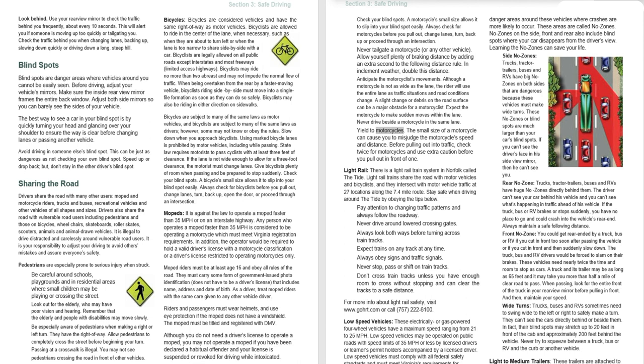Yield to motorcycles. The small size of a motorcycle can cause you to misjudge the motorcycle's speed and distance. Before pulling out into traffic, check twice for motorcycles and use extra caution before you pull out in front of one. Light rail. There is a light rail train system in Norfolk called the Tide. Light rail trains share the road with motor vehicles and bicyclists, and they intersect with motor vehicle traffic at 27 locations along the 7.4-mile route. Stay safe when driving around the Tide by obeying the tips below.